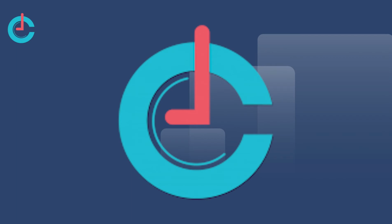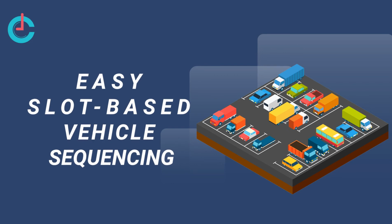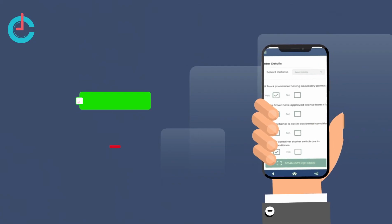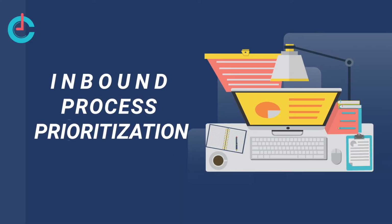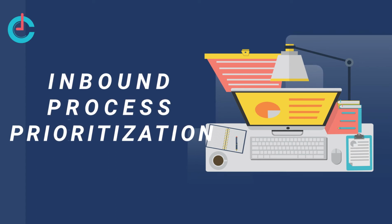RapidMove by Cronje. RapidMove allows you to avoid queues and delays and get smoother material flow with the easy slot-based vehicle sequencing facility. Vehicle scheduling considering real-time inventory and dock availability. Go eco-friendly with the paperless check-in check-out feature. Flexibility to prioritize inbound processes such as vehicle inspections, payment and quality evaluation for critical products.